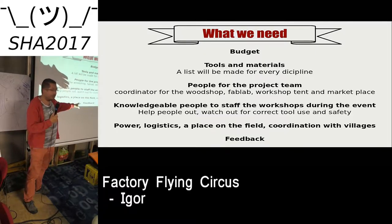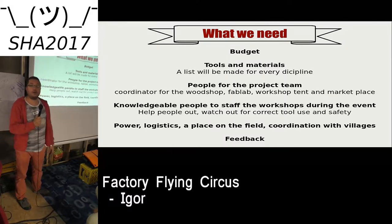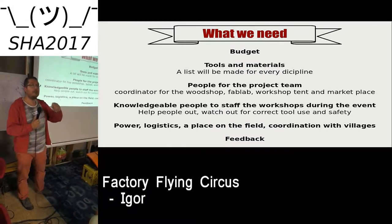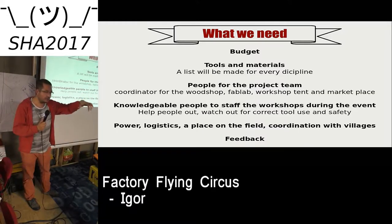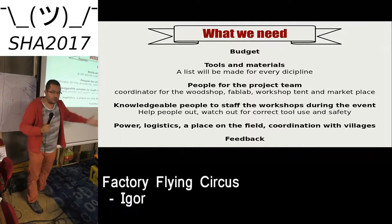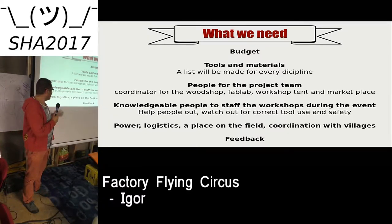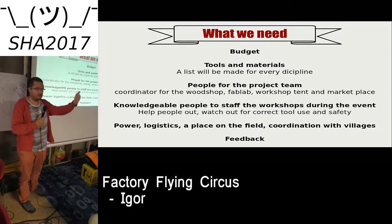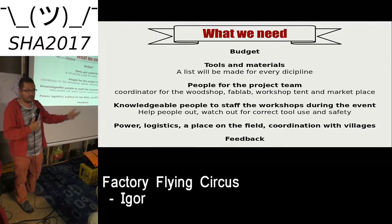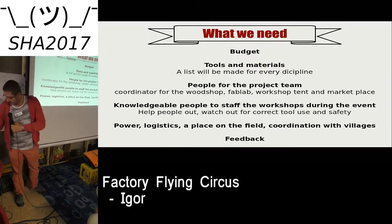We clearly need a place in the field. We very much would like to talk to the village team because we see this as the place where any other village that has interest in doing stuff with hardware can join the circus and make it bigger and more colorful. And everybody else, of course, people like security and all of that stuff. And of course, we want your feedback.